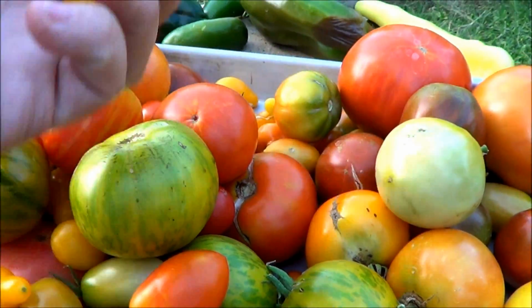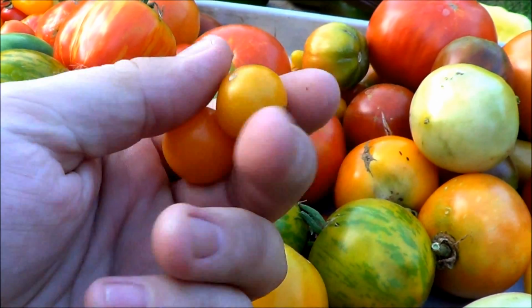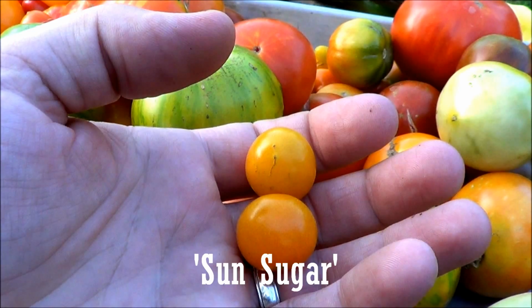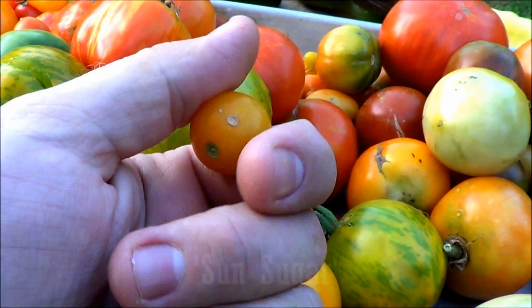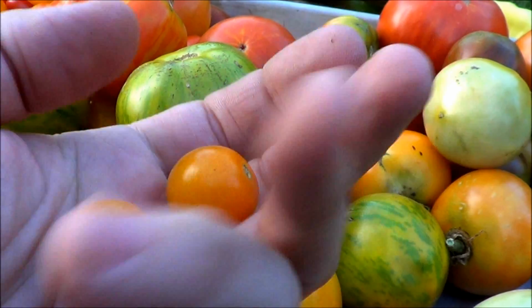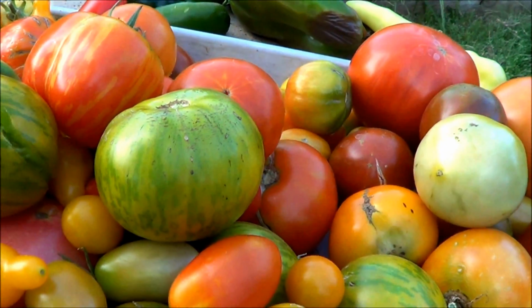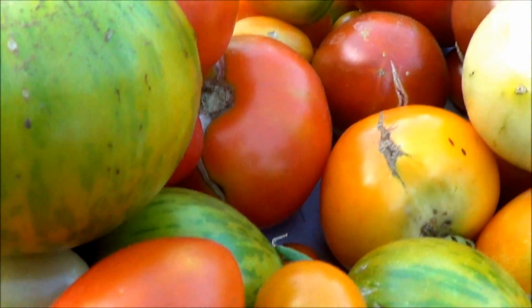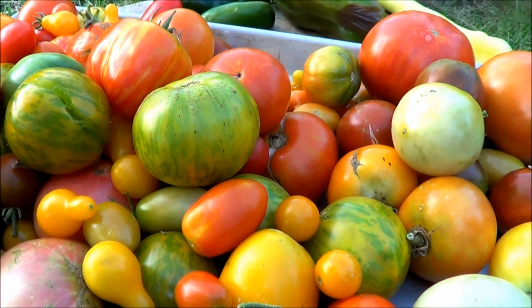This one I talked about earlier in the season. This is the very sweet tomato that I really like. All of our tomatoes we actually bought as plants this year at the local nurseries. We went to several different nurseries throughout the Dallas area.